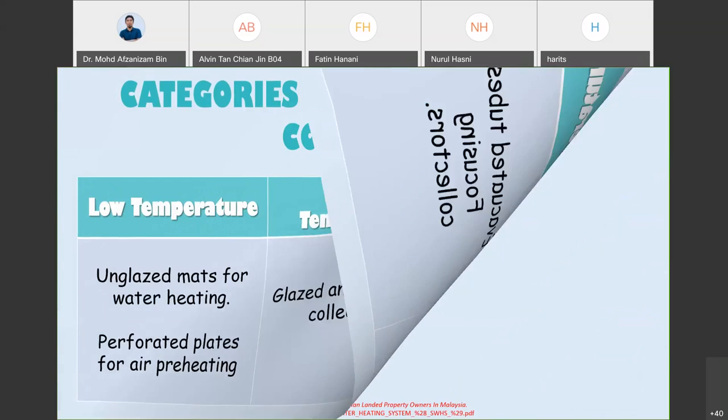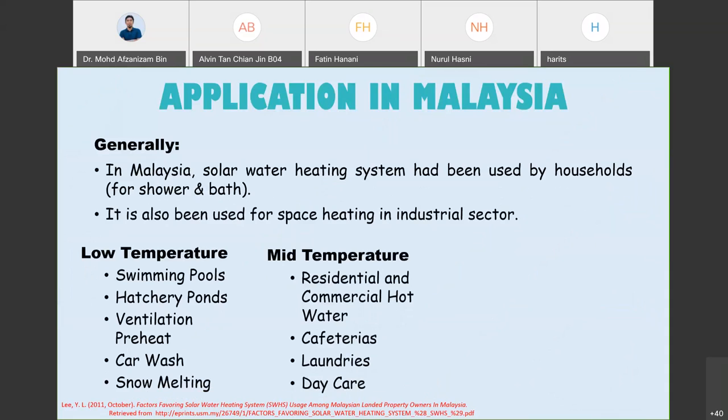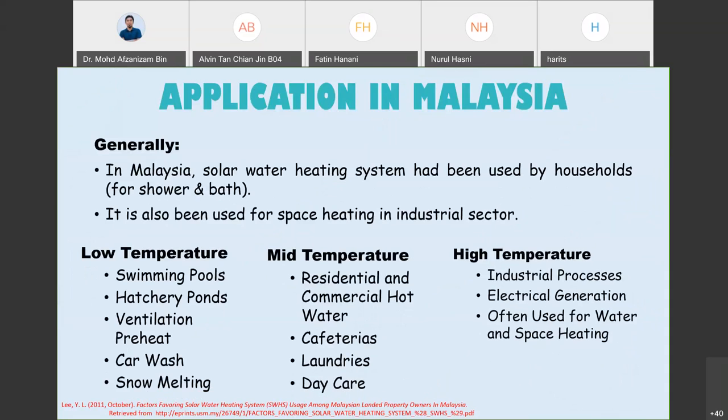For application in Malaysia, generally we have solar water heating systems that are used by households such as for shower and bath. It is also used for specific industrial sectors. For low temperature thermal collectors, we can see applications in swimming pools, battery ponds, ventilation preheat, car wash and snow melting. For mid temperature, we can see the application in residential and commercial hot water, cafeterias, laundries and daycare. For high temperature, we can see the application in industrial processes, electrical generation, and it is also used for water and space heating.